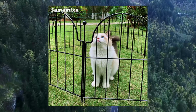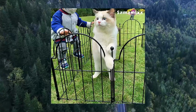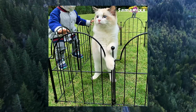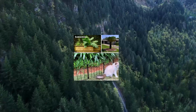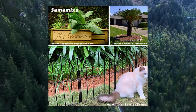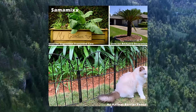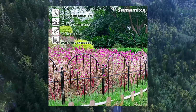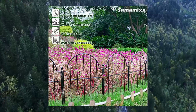Also can be used for driveway, walkway, backyard decoration and vegetation preventive care, which creates a complete border for your space. Achieve better protection instead of the traditional snap design. Our fence uses an interlocking cylinder system. Metal stakes are designed with rounded ball tips to protect from injury. The bottom of the metal rods is pointed so that it can be easily inserted into the ground for more stability and rigidity.